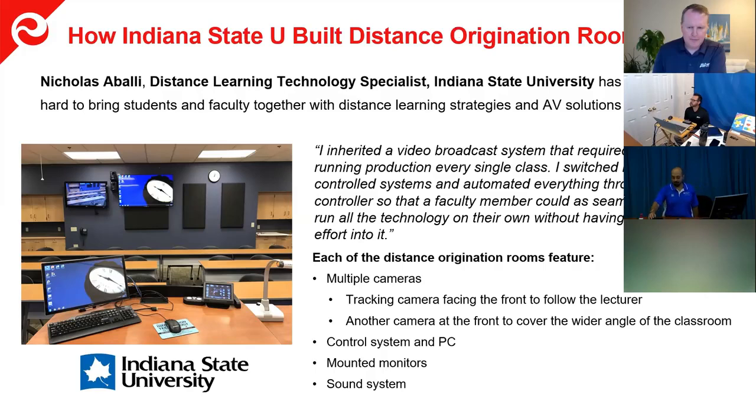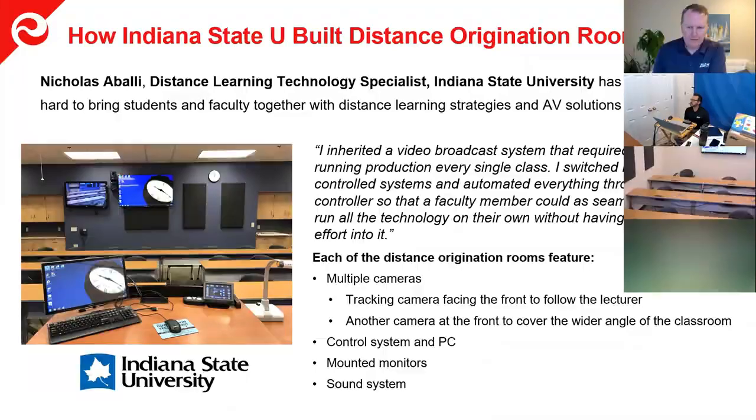Just as a brief view of the room itself, you can see the seating. This is one of our smaller spaces that seats up to 32 students. Most importantly, on the back wall, you see the monitors that reflect both the camera that we're seeing as well as the display on the screen.